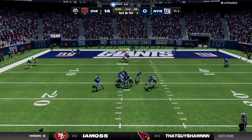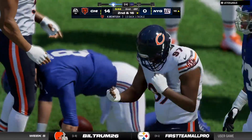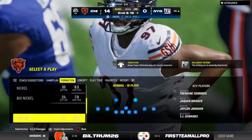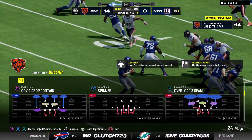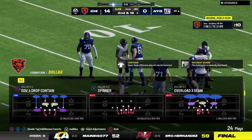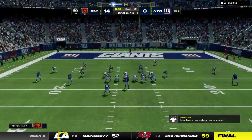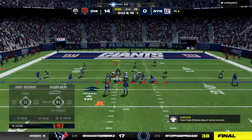Operating from the gun, Jones. And they're going to get him. They bring him down to a sack back at the 16-yard line. Not the first and goal play they drew up. Multiple defenders in to bring him down to the ground. Protection certainly going to need to be a bit better here on 2nd and 16.